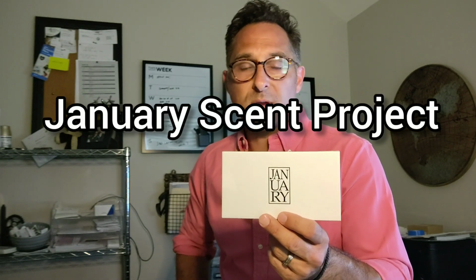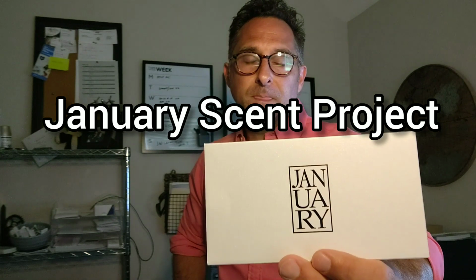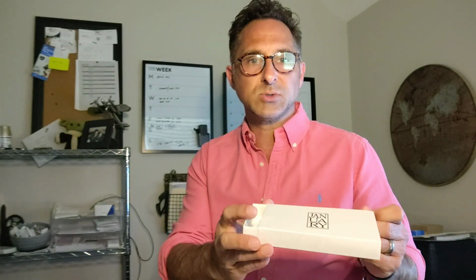And this is a great one. I've just gotten this one in. This is January Scent Project. And really nice presentation for this. It's rather simple, but it's very nicely done. Has a slide out box there. Of course, I've already taken the fragrances out.